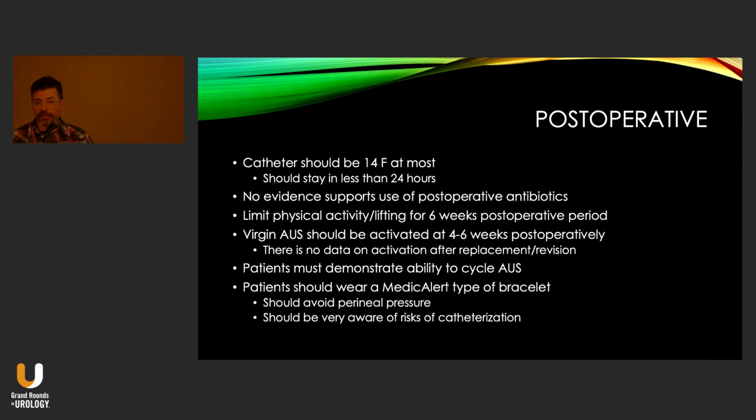Postoperatively, you want to leave in a small catheter, and you want to leave it in for as little time as you can get away with. We usually use a 12, and we try to keep it in for no more than 24 hours. There is no evidence that supports the use of postoperative antibiotics. I, like Dr. Westney, have had a lot of trouble weaning myself off of this practice, and I'm down to 24 hours, but I haven't honestly got myself down to just using the preoperative antibiotics.